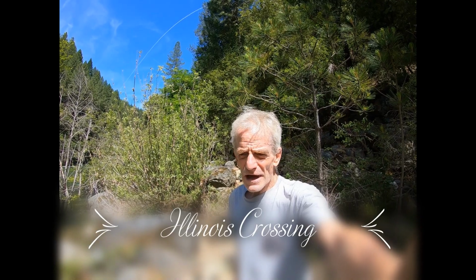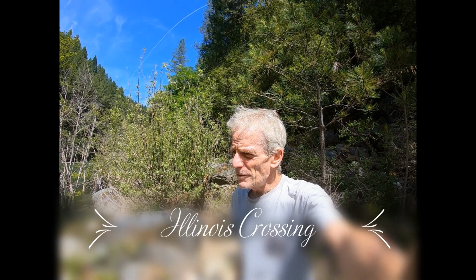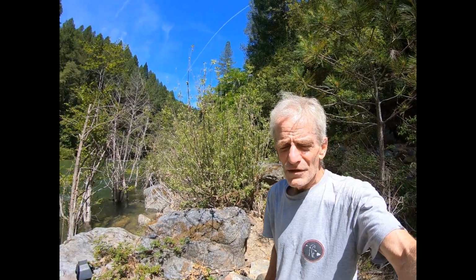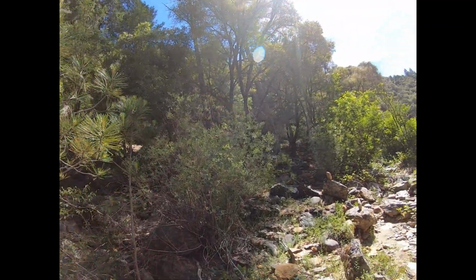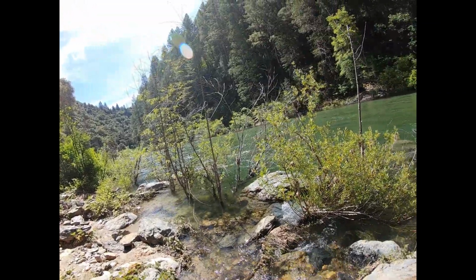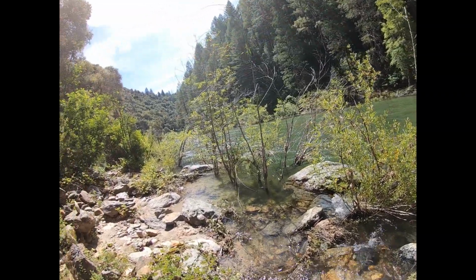Alright, so we're up here at the South Yuba River, up above the Edwards Crossing Bridge. I drove across the bridge, then about another mile or so up that dirt road to get to the campground, parked in the campground, and hiked down for about a mile and a half on a very nice trail, a big wide trail. This is a beautiful spot, as you can see, but unfortunately the water is just too high here. I've been looking around.